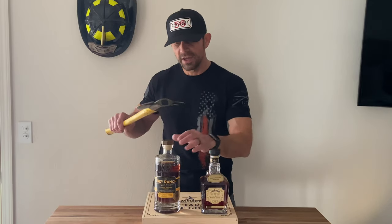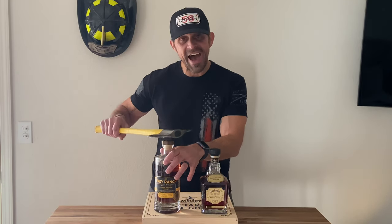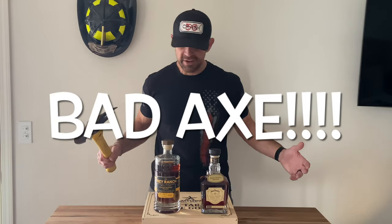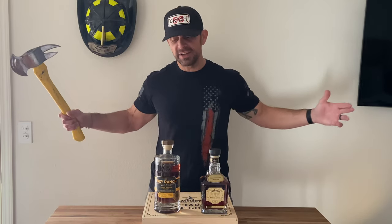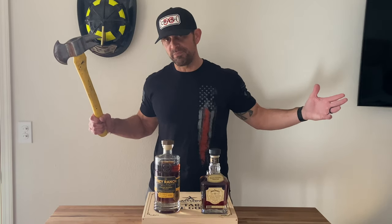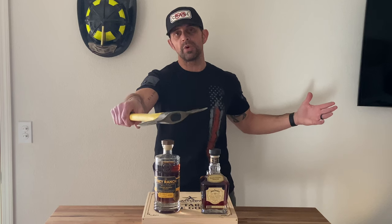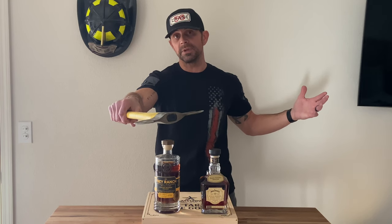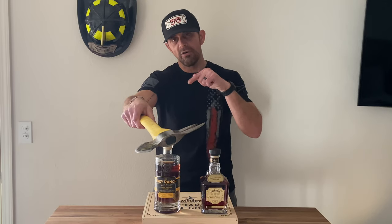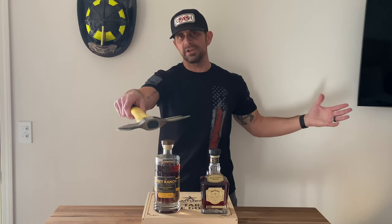We got four axes and we got five axes is Bad Axe, baby. Bad Axe, right? I've said it before in a video when I did this one on its own. Frey Ranch Single Barrel is Bad Axe. Thank you, Rockland Bottle Shop, for having this bottle for me to pick up. And thank you, Frey Ranch, for making this four-grain single barrel.